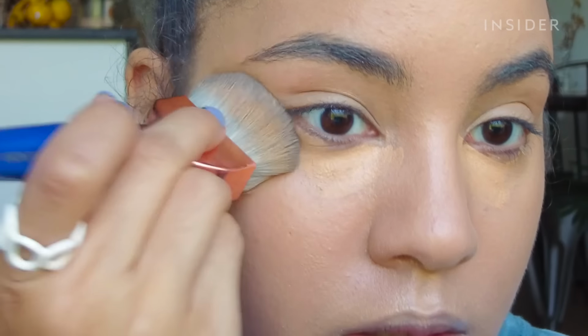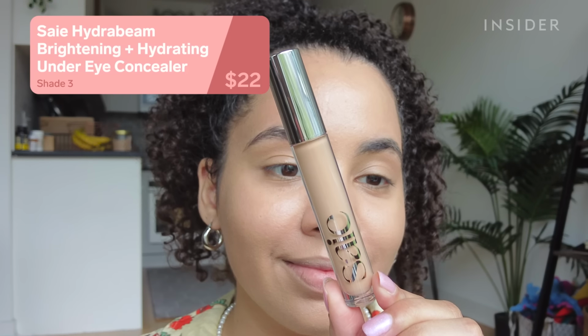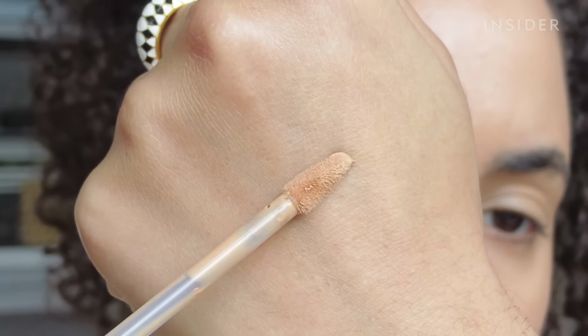Because of the size, it is a little difficult to use for the more precise products like concealer, but they do sell smaller sizes of this brush. I loved it. This is the Say Hydra Beam Brightening and Hydrating Under Eye Concealer.